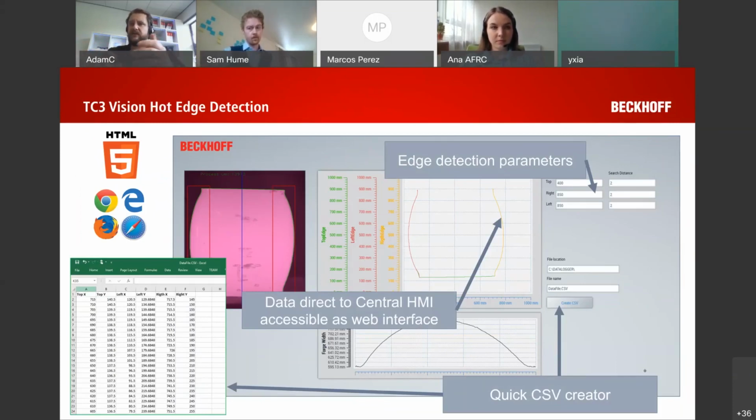We've added things like a quick CSV creator. So all of those edges can be easily just mapped onto a CSV. You can select your file location over there, as you can see, and you can put it onto wherever it needs to go, essentially. Because when you've got multiple engineers or multiple people doing R&D on something like this, giving them access to this information is key. You don't just want it stored away and not used. You need it to be made available. And again, that's where having a single platform like TwinCAT allows us to take all of these things into account. And if we need them, it's easy enough to add them.